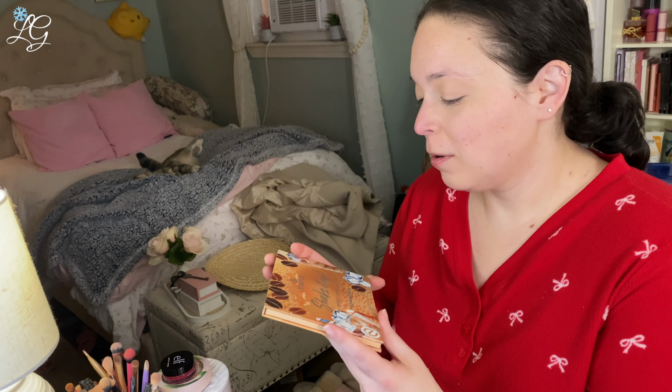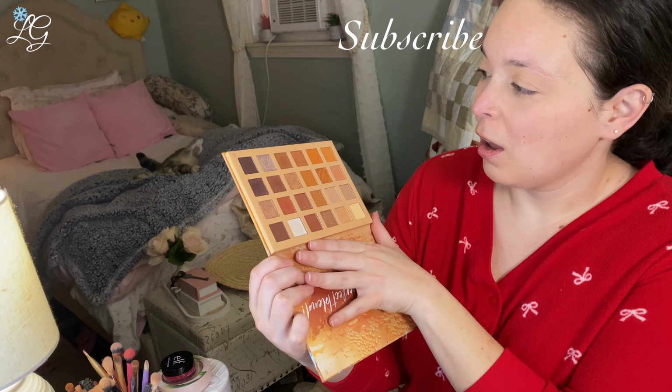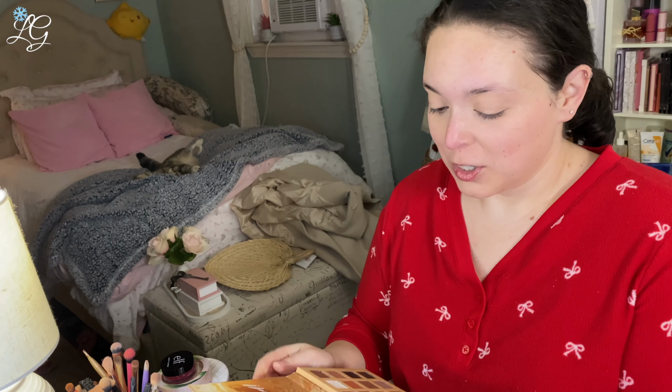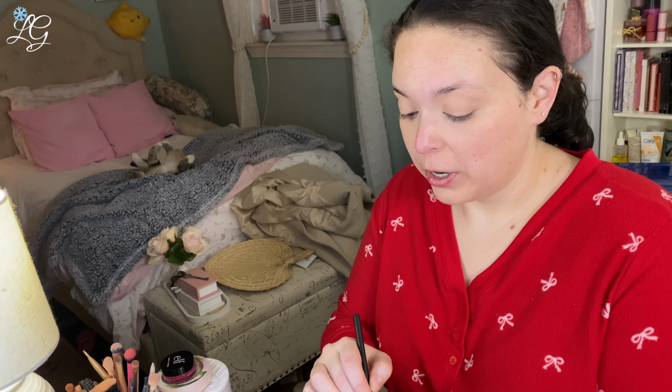I rediscovered my Essence Shake It Up palette. These are all warm shades. I mean, I guess you have a few cool ones in there, but I brought this one back out and I've been using it and really enjoying it. So of course that's what we're going to use today.